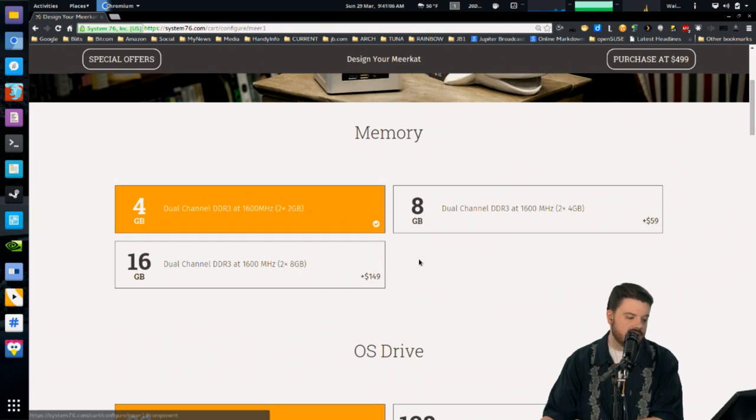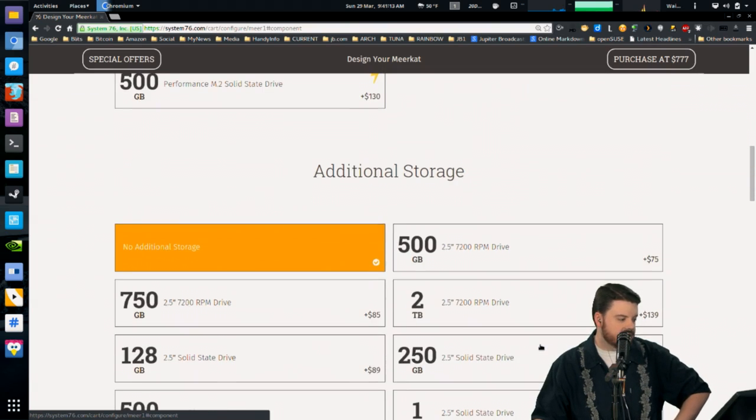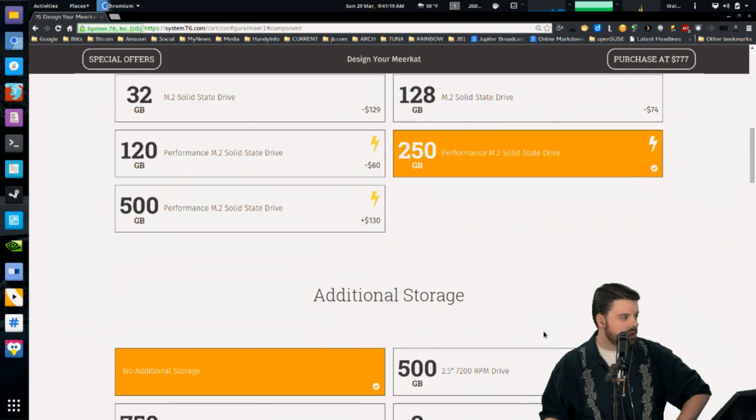But let's just price this thing out. Like if I was going to make a little mini desktop, 16 gigs, I'd go with a 256 or a 250 gigabyte solid state. Hold on. Let's do this. You do it there. I'm going to do it on Amazon. Okay. And what'd you say? We're doing 256. All right. So hold on.